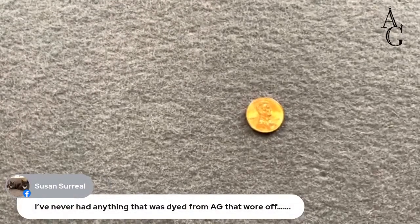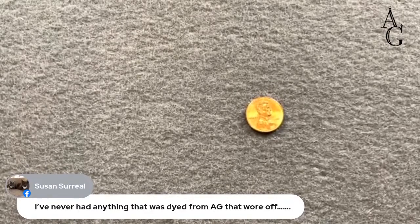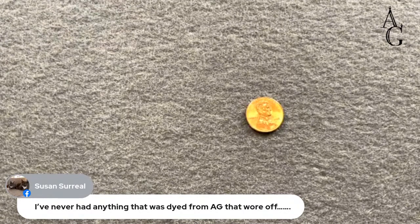Susan says, I've never had anything that was dyed from AG that wore off. Yeah, we try very hard never to have anything happen like that. We test things and check with our vendors to make sure how things are dyed and how it's done, because we don't want that wearing off.